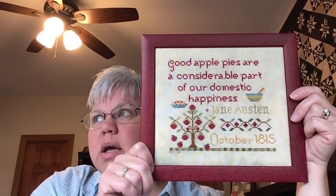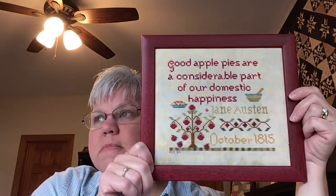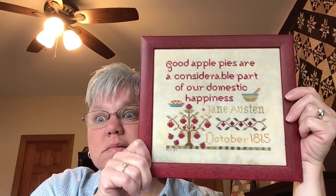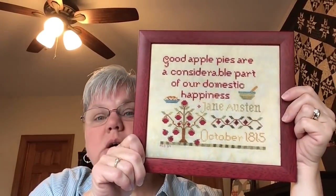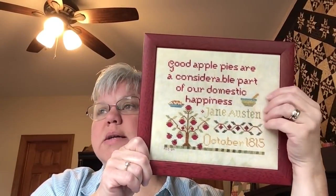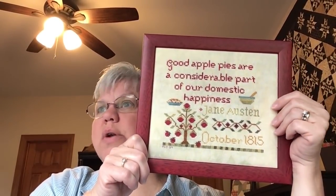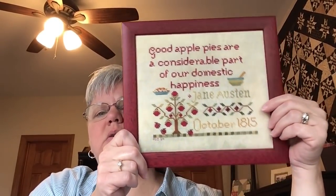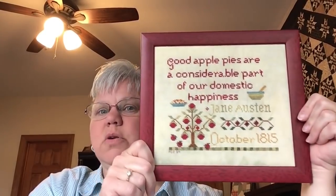Did I loan it and just forget I loaned it? I really don't know. It's been a lot of years. Somebody admired it greatly, just several years ago, and I said, well, I can't do it again. Even back then I knew I didn't have the pattern, so I don't know.